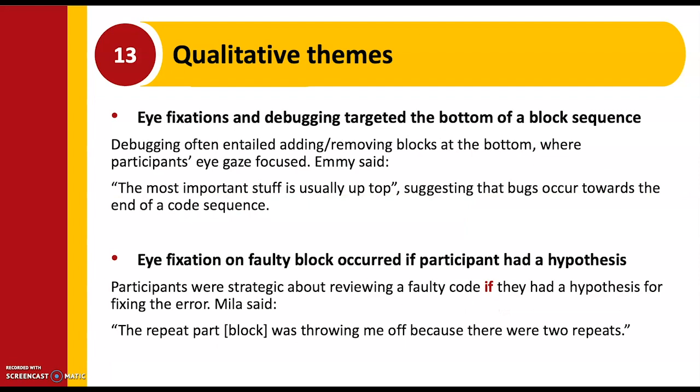Third theme, eye fixations and debugging targeted the bottom of a block sequence. Debugging often entailed adding or removing blocks at the bottom of the code where the participant's eye gaze was focused. Like Amy said, the most important stuff is usually up top, which means that she suggests that bugs occur towards the end of a code sequence.